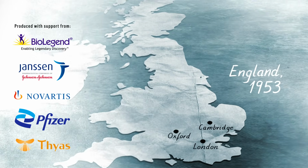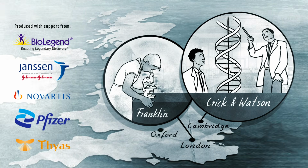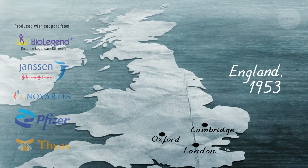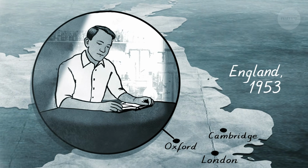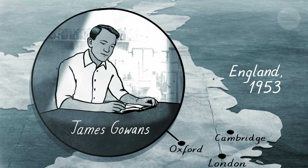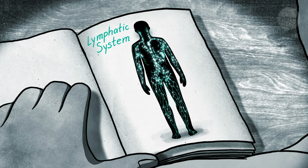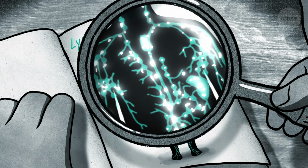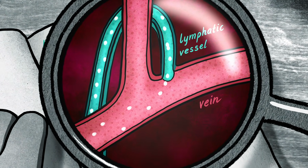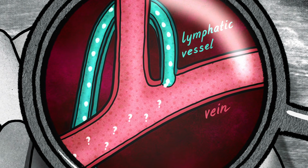England, 1953. In Cambridge and London, scientists are figuring out the structure of DNA. Meanwhile, in Oxford, a researcher named James Gowans is trying to solve another biological puzzle, the mystery of the disappearing lymphocytes. He knows that these small cells flood into the bloodstream continuously from the lymphatic system. But where do they go and what do they do?